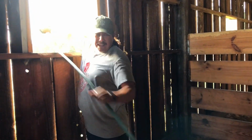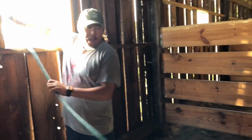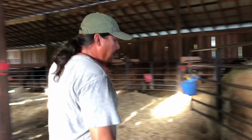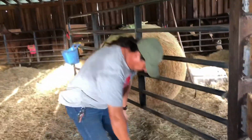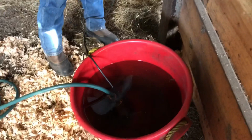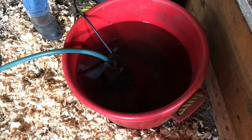because I'm an old guy and I'm lazy, I went and bought a pump. It's one of those 15-gallon doohickeys that just sucks the water right out of there, so I don't have to pick it up. Pretty simple stuff. You can see how dark the water gets.